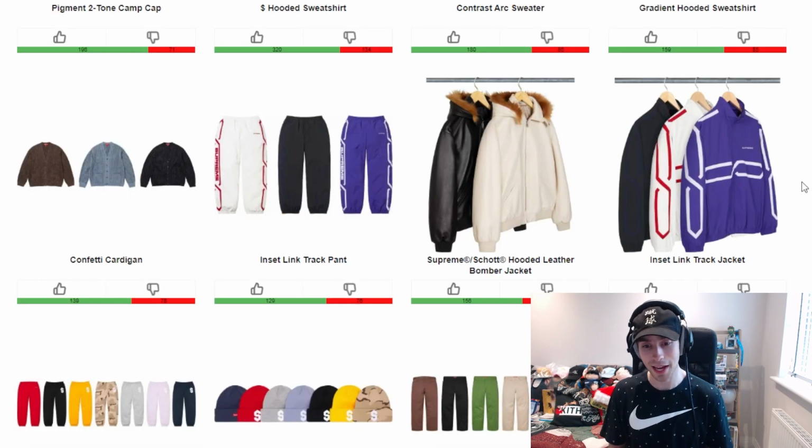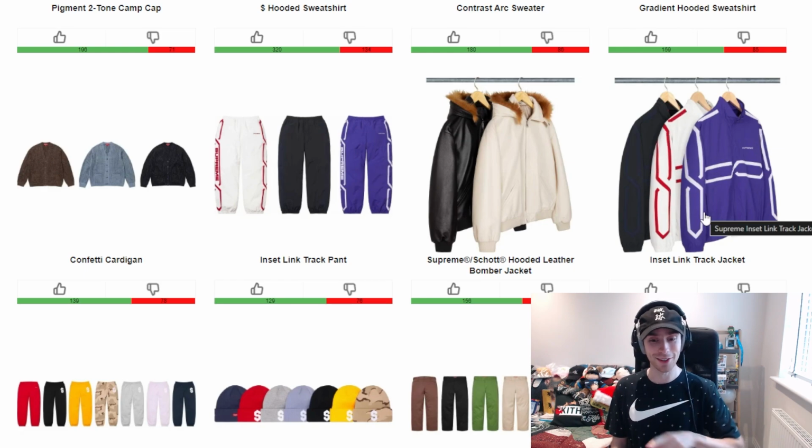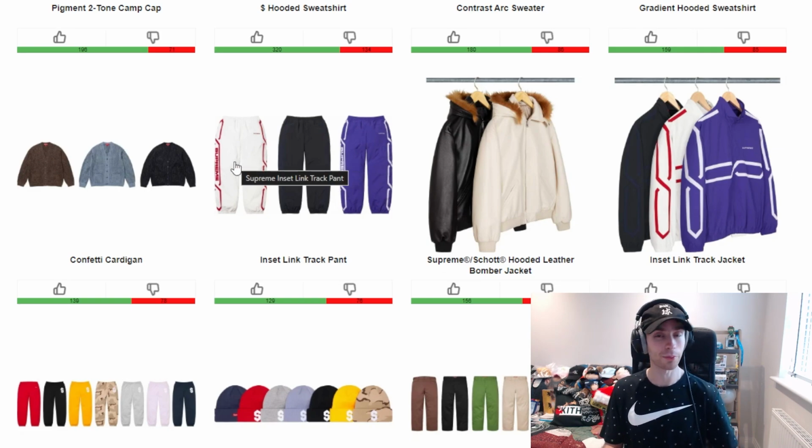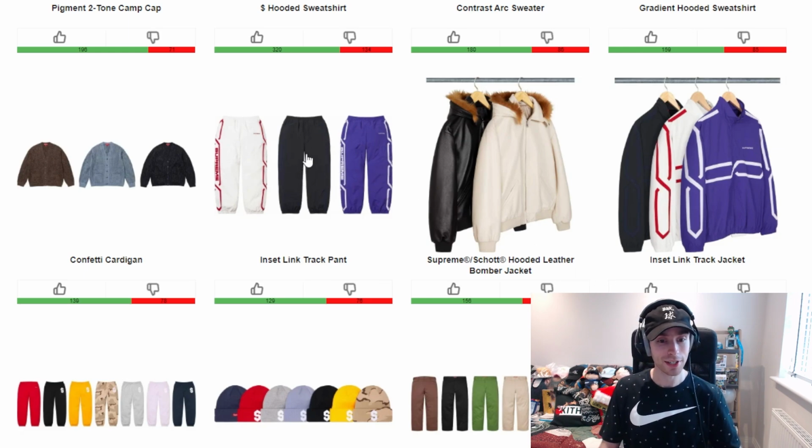From there we've got a set, which is going to be the inset link track pant and track jacket. Like I said when I first saw it, it's very reminiscent of the S that you used to draw in school. You know the one that I'm on about. That's very close. As far as colourways are concerned, I think they're all perfectly fine. I do like the purple more than the red with the white, but I think the black colourway is just a solid, simple choice. It's just the fact that you can't see the graphic, so yeah.